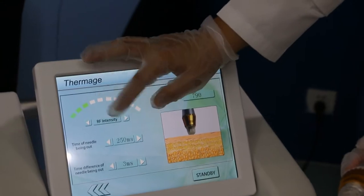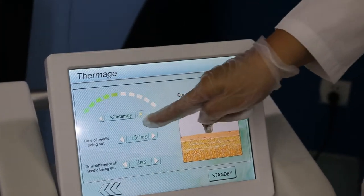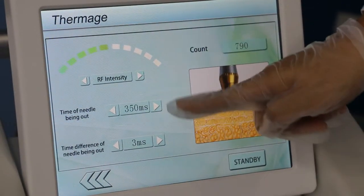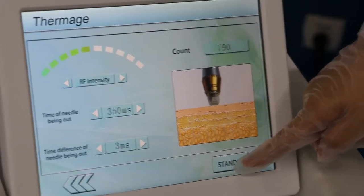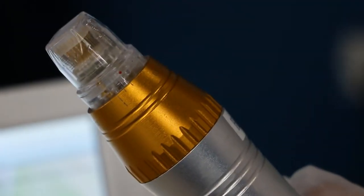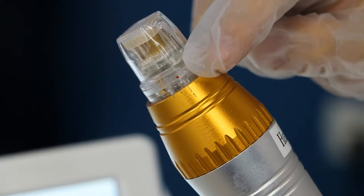And then we adjust the RF intensity to 4 or 5. 5 is okay. Then the time of needle being out, and needle difference is 3 milliseconds. We stand by. We change the needle depth because we do the lower pass of the face. So we change the middle size into 1 millimeter. See, 1 millimeter is okay.